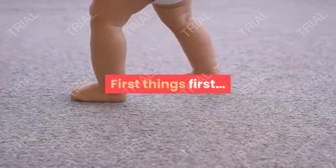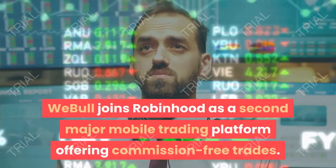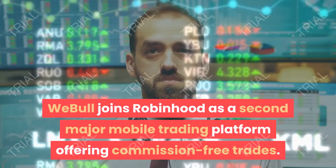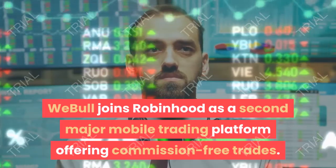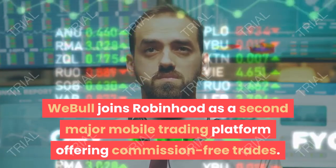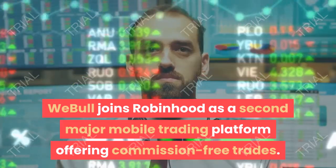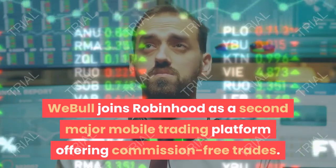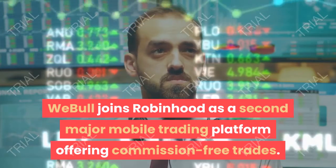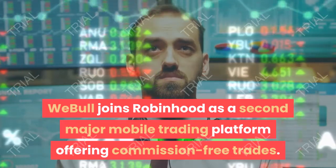Yo, first things first. What makes WeBull different? WeBull joins Robinhood as the second major mobile trading platform offering commission-free trades, period. Yeah, there is Stash, but they're in no comparison to Robinhood or WeBull. Matter of fact, WeBull is the joint because it has so much data. It's data rich. One of the best trading platforms for a beginner or intermediate to get into to learn the skill of trading.